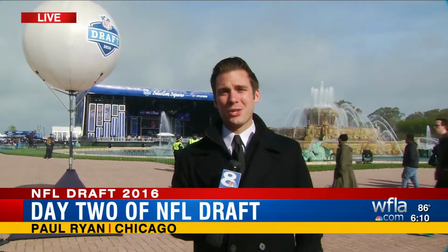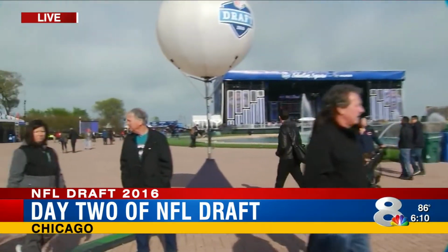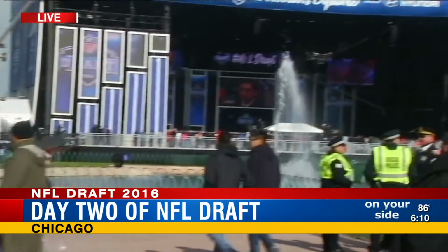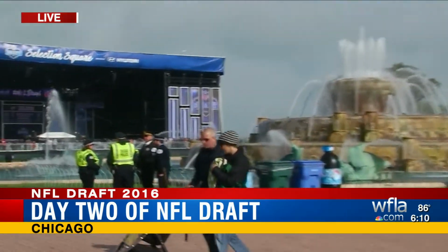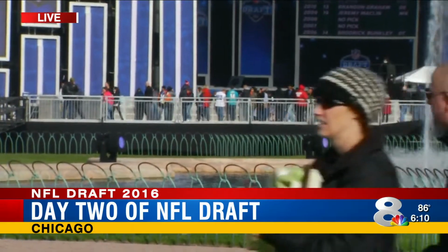The sun is finally out in Chicago. Let me set the scene a little bit. A few hundred yards that way, you're going swimming in Lake Michigan. And I guess if you walk a few feet this way, you're going swimming in Buckingham Fountain. Quite the scenic scene here. Right behind that is Selection Square, where fans are already starting to gather, getting ready for the second round of the draft. Set to kick off at 7 o'clock Eastern time tonight.